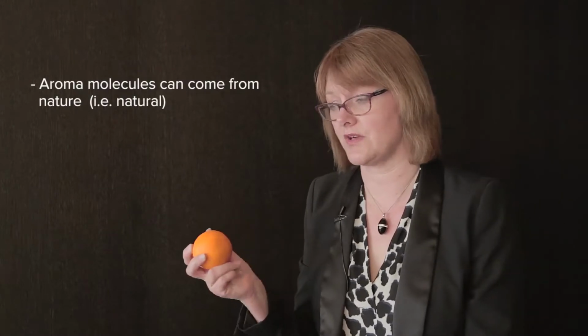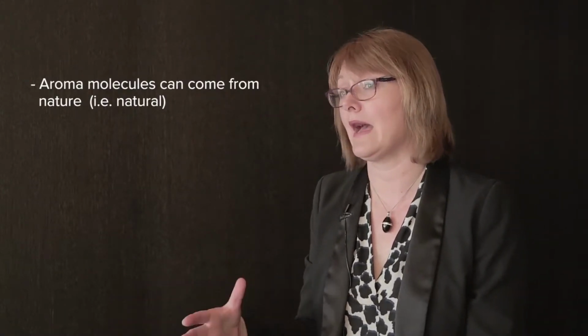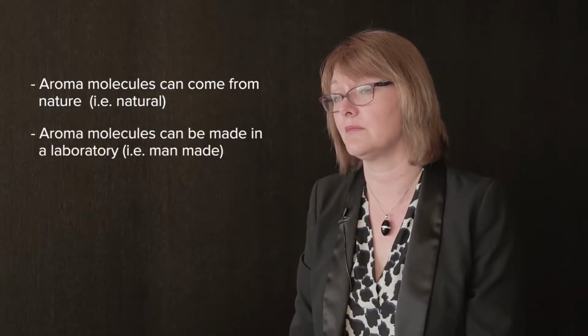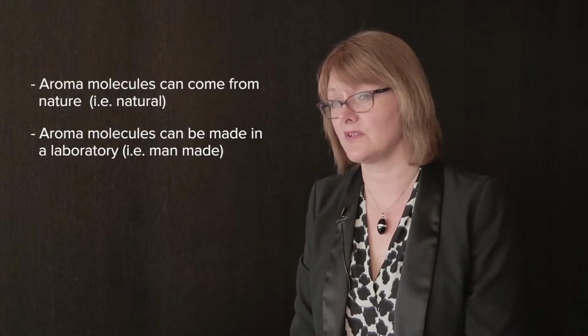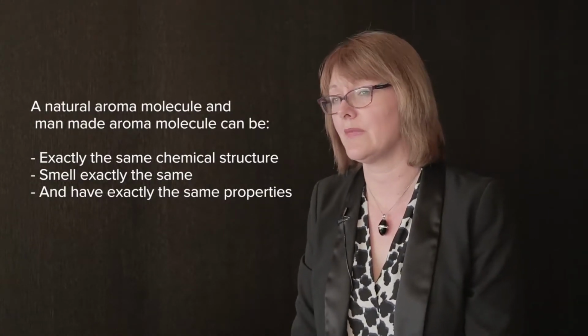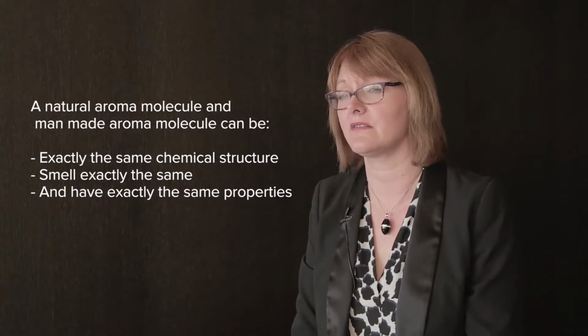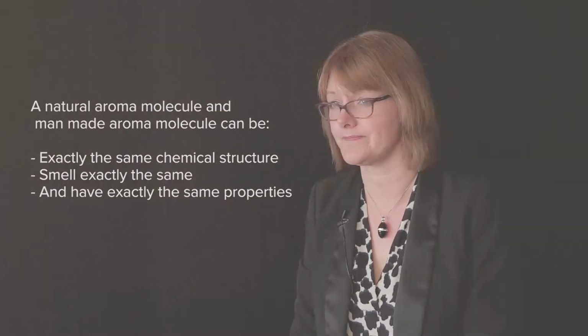Now, in fact, the citral ingredient can come directly from an orange, in which case it would be natural citral, but you could also make it in a lab. So you could make it by man, and then it would be considered man-made citral. But in both cases, the citral result is exactly the same. Citral directly from an orange is natural citral, and man-made is man-made citral, but in fact they're exactly the same. They smell the same and they have the same properties.